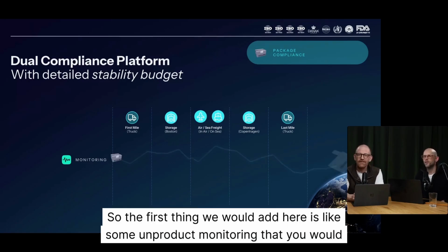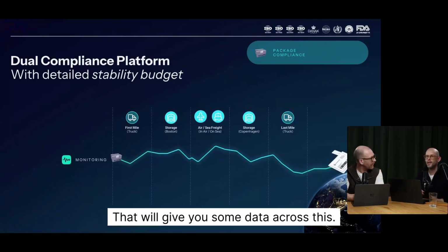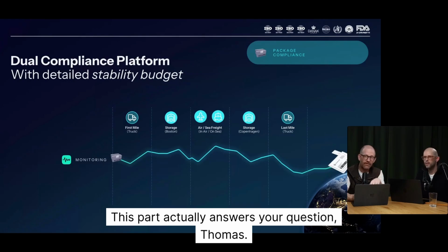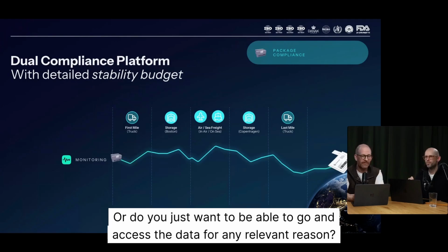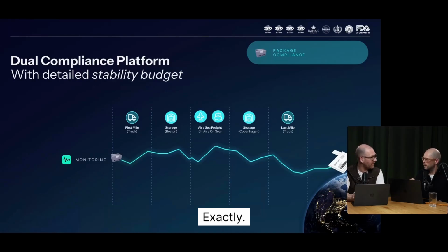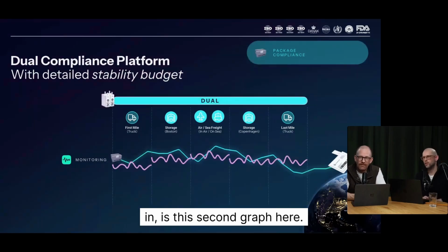Exactly. So the first thing we would add here is some on-product monitoring, on a smart label, for example, that you would put on the product. That will give you some data across this. And again, it varies a lot in how good this data is, depending on what kind of labels you're using. This part actually answers your question, Thomas. That label will tell you when your product is on the aircraft. That's right. Then it's just down to how real time you want it, and whether you want it by push, or just want to be able to go and access the data for any relevant reason outside of just assessing your stability budgets or whatever it might be. Exactly. And the next thing we add, and that's where the dual component comes in, is the second graph here.